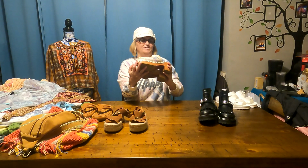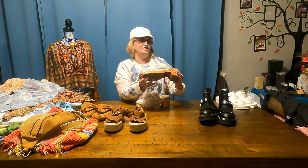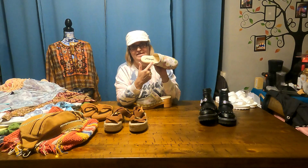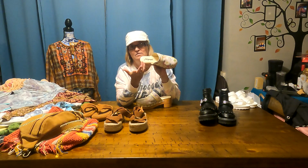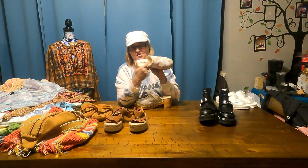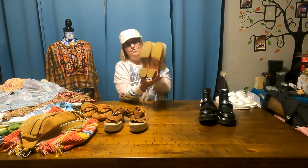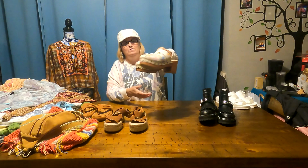I think these are a size 7 too. Now, you can see what I mean, but nobody can see that. It's under your foot. They do that so you don't try to take it back to the store. They put a mark through the Free People. But look at the bottom, brand new, never worn.